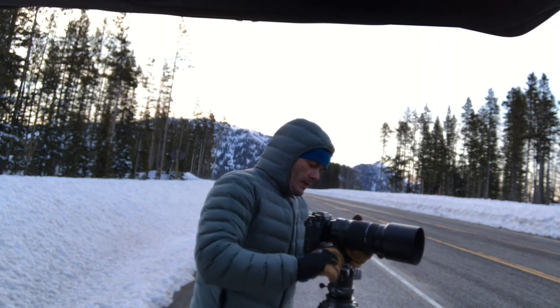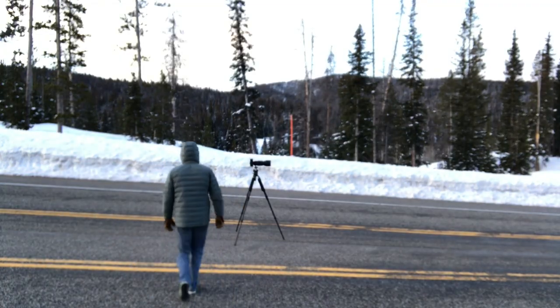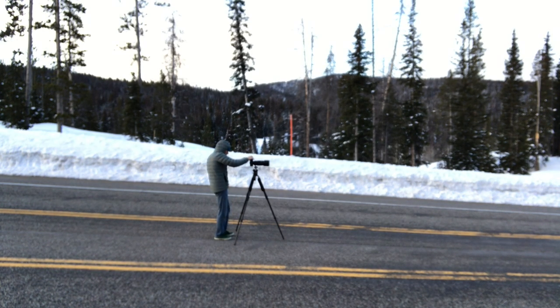So I made it to the top of Togwotee Pass, and looking back to the west, set up a tripod in the middle of the road, of course. Luckily, it's April in Wyoming, and there's very little, if any, traffic, especially right at sunrise in the middle of nowhere. So I'll just shoot a few shots using some different focal lengths and some slightly different framings, and then decide which ones look best when I get home.